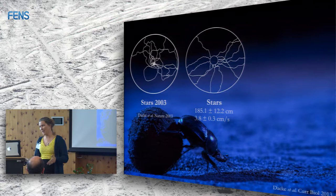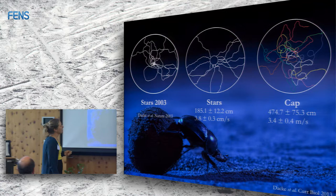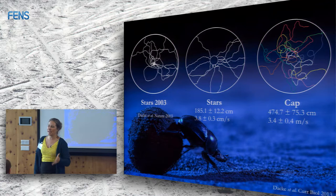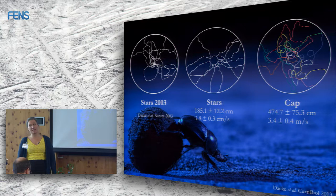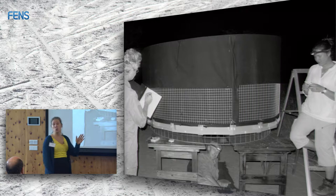So we then decided we'll put caps on the beetles because maybe they were actually using something else. But it turned out that we think it should be in the sky, because when we put the cap on them, they were again lost. So we then had to go back to Lund, and then we spent several months thinking how we should actually test this. And we decided then to build an arena where the beetles could see only the sky.